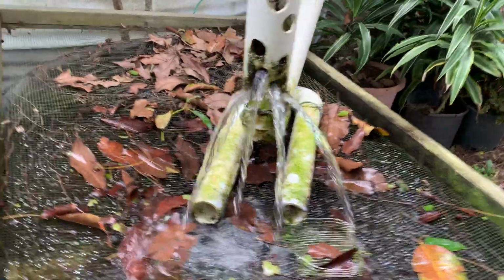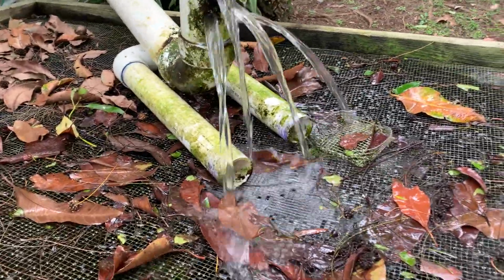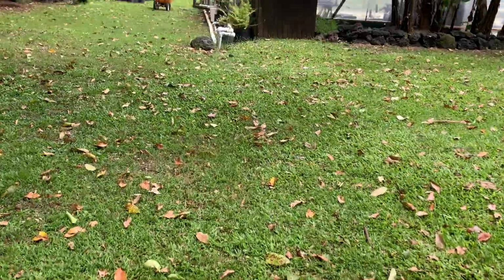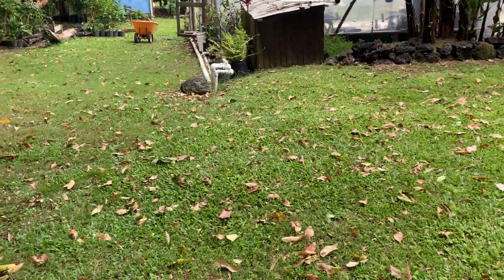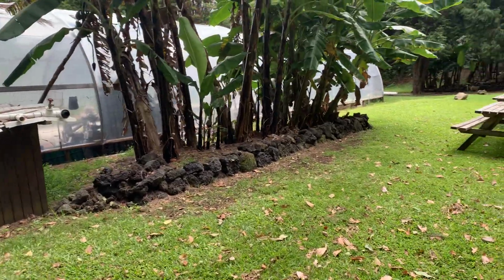So then the water is taken off the surface of the settling tank and then goes down this big pipe. And we're going to follow that big pipe down to the greenhouse where we'll see the rivers and also the beautiful field.